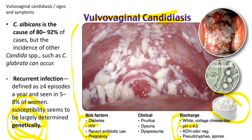If we compare it with trichomoniasis and bacterial vaginosis, in those cases the vaginal pH was increased, right?